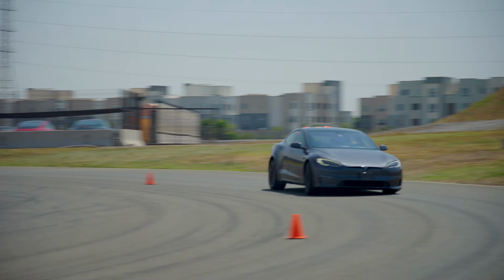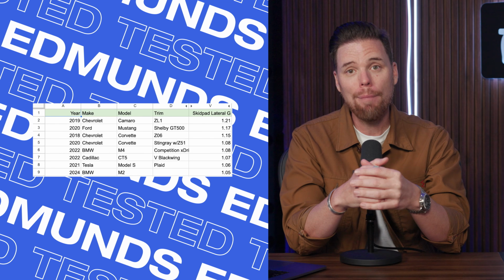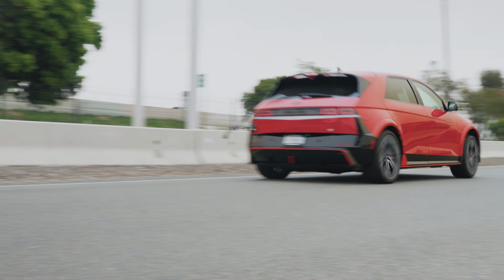And sure, stopping and going are all good, but they don't mean much around a track if you can't turn. Eliminating any vehicle that couldn't pull more than a G on our skid pad capped our list of the best performers at just 8. Ioniq 5N, you were so close.